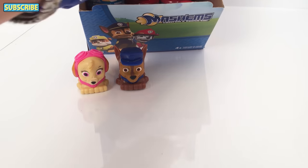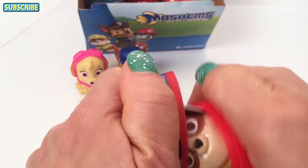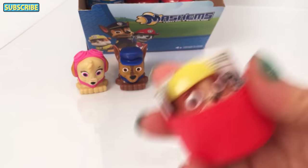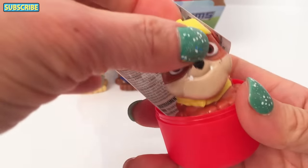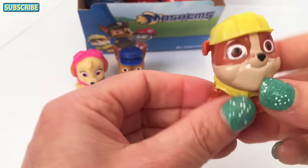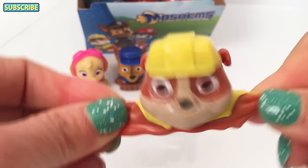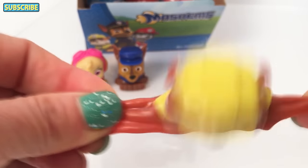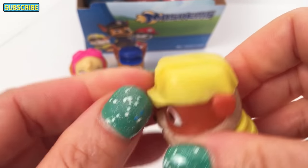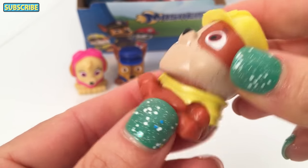And the next one is, I love the surprise capsules. They're so cool. Wait, I forgot to guess again. Oh no, I'm too excited. And guess who we got here? You recognize this one? This is Rubble. Rubble is wearing this very cute cap in yellow. Woohoo! And a shirt or vest in yellow.